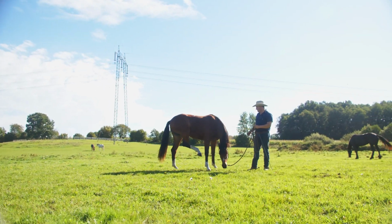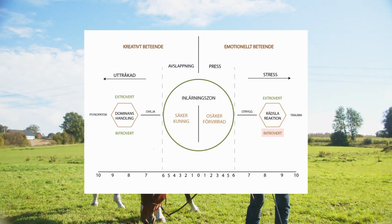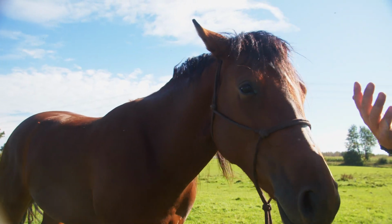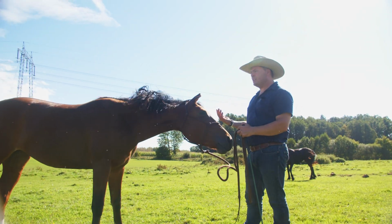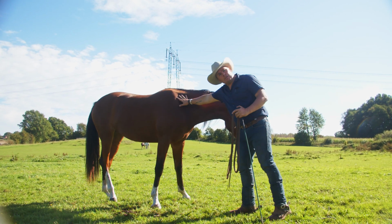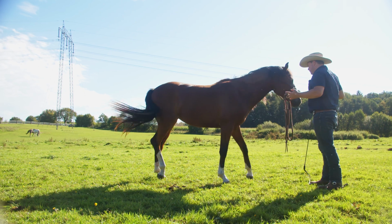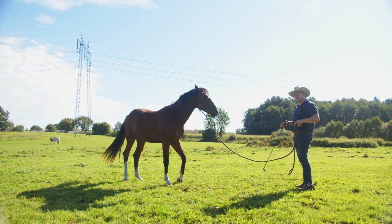So here I have Santin, which is the other emotional category, but more introverted. And she's quite young. She is quite confident, but she still has some emotional responses because she's inexperienced as well. But introverted compared to extroverted means more standing still, lower energy, less movement, more internal than external. You saw Brego, he was more external, and she is a little bit more internal. So let me see if I just get her out there. Let's see if we can see some of the introverted and maybe emotional behavior.